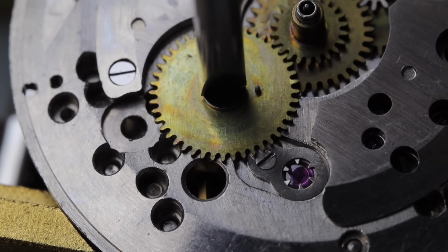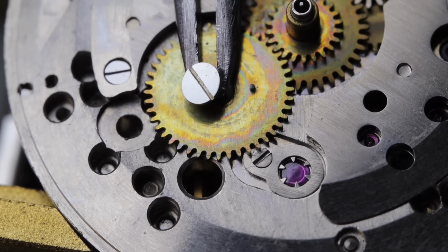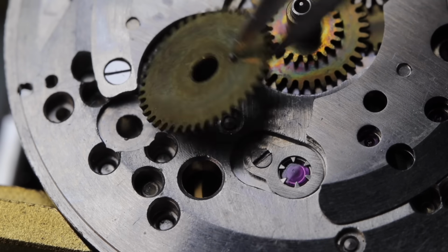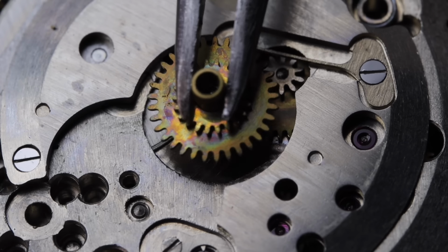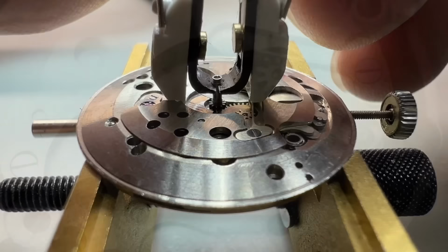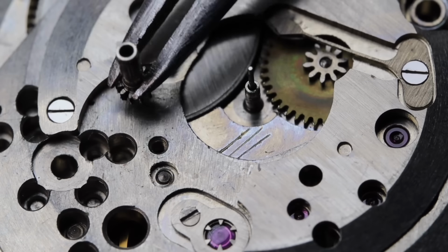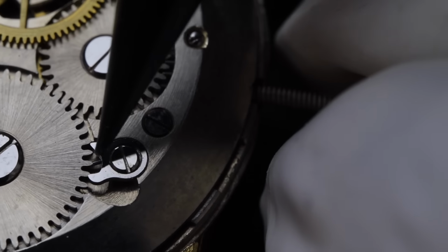Calendar mechanism. This movement is branded Doxa 932 without any ETA or other Ebauche manufacturer's logos on there. But as you'll see later on, this movement looks very similar to an ETA 932 from the 40s. But due to the heavy modifications of the base caliber by Doxa, I suppose they've claimed it as their own creation. So I've removed everything I needed to in order to get to the cannon pinion, because it is attached to the center wheel.